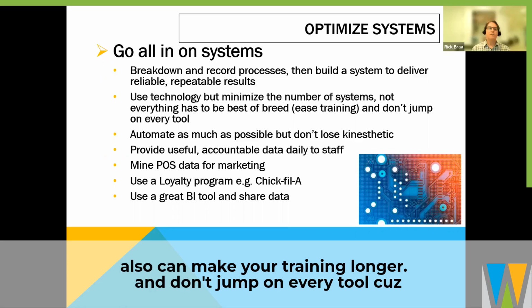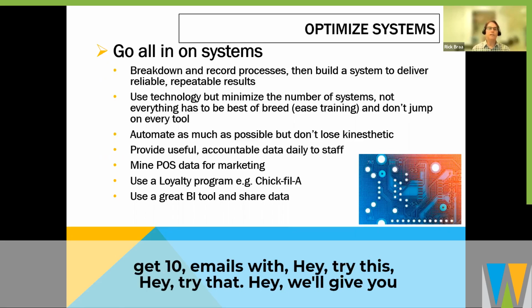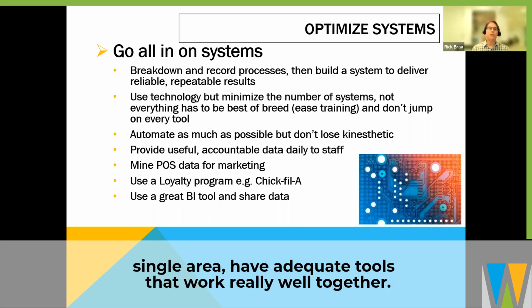And don't jump on every tool, because there are so many great pieces of technology. Every single day, I probably get 10 emails saying, hey, try this, hey, try that, hey, we'll give you a free trial of this, free trial of that. Just pick your lane and stay in it. Don't go after the best of breed in every single area. Have adequate tools that work really well together.